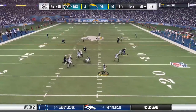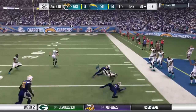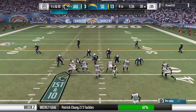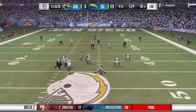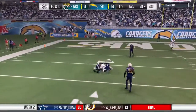Kessler to throw. He's got time. He's got his man on the crossing route. And he's taken down, but not before he gets this into enemy territory across the 40. A nice job there, Charles. They picked up the blitz, were able to complete the pass. That had the total feel of a quarterback in control. Red blitz, got him into the right protection scheme.